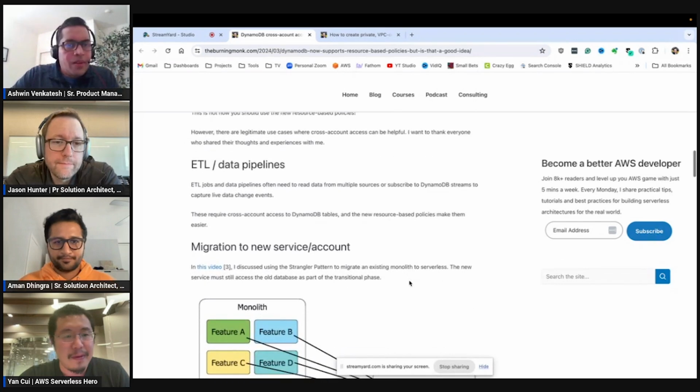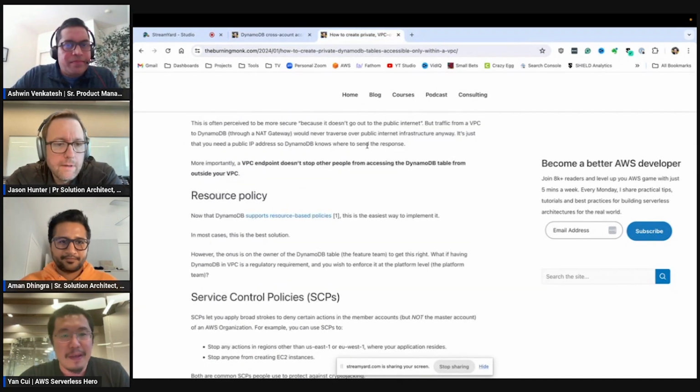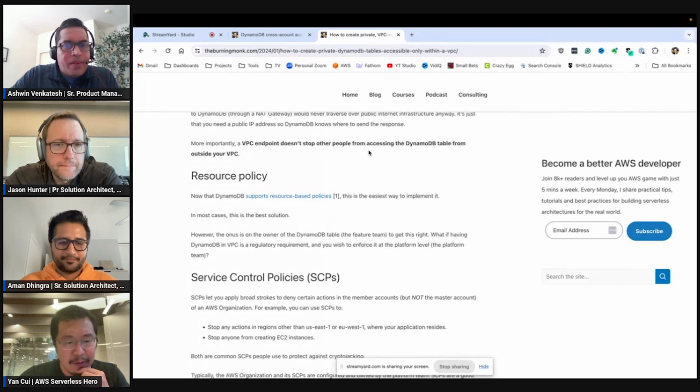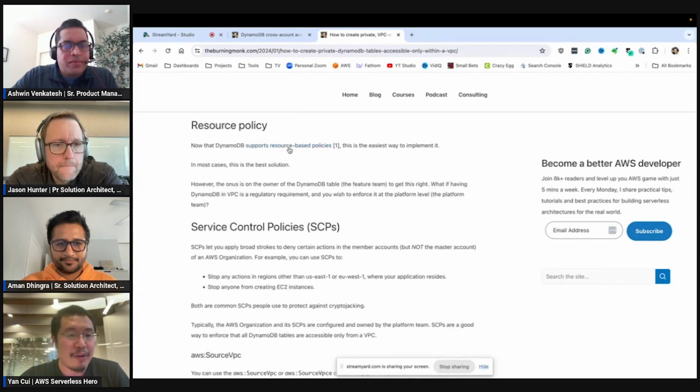Right. Yeah, that is a cool feature. The table can say you must access me over a VPC. This is something that comes up quite a few times, especially when I'm working with enterprise customers. With things like OpenSearch and RDS, you can do that relatively easily, but you couldn't do that easily with DynamoDB before. But now you can with resource-based policies.